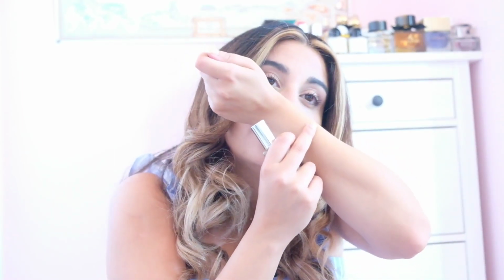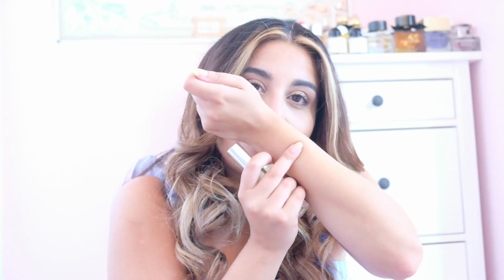I feel like these naturally would wear very nicely together. So that is English Oak and Red Currant by Jo Malone, and the set together included both of those fragrances.